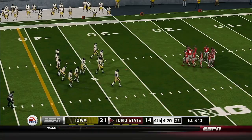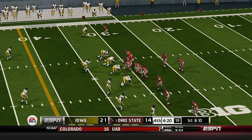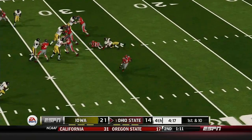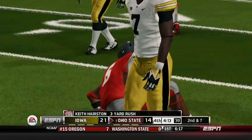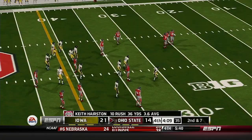Things aren't tied, but they might as well be. It's this drive that could really dictate the tone for the last quarter. Let's go. Has some daylight. Gets to about the 34-yard line. Gain 3 yards. That'll make it second and 7.